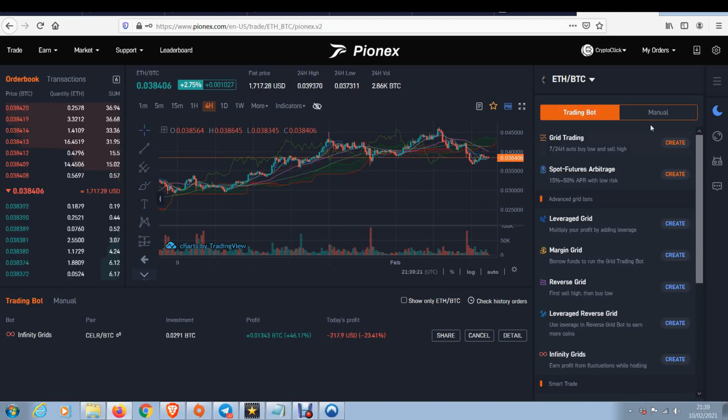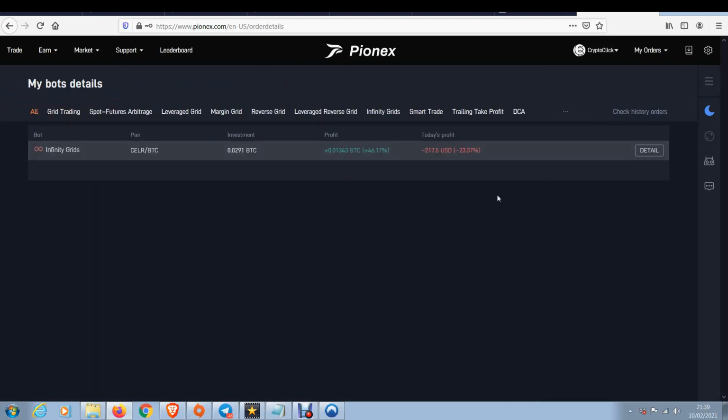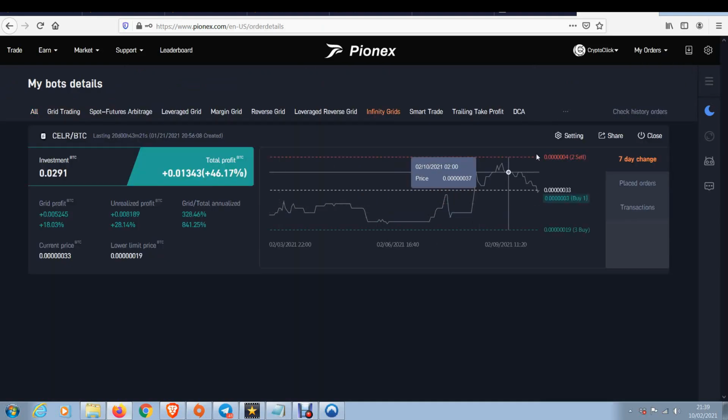Once you've set it up, you can keep track of what's going on up here in my orders, my trading bots. You can have a look at the details of what's going on with it and see how it's performing, with how much grid profit is being created as well. They also have an app which you can download, so you don't have to look at it on a web browser. You can even set things up on the app as well, which is really useful if you're looking to monitor it. But one of the best things about these is that, you know, it's not stress free.